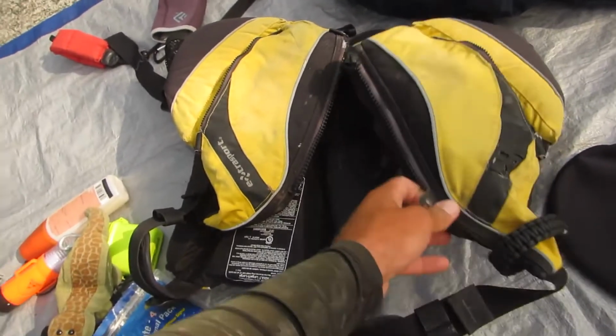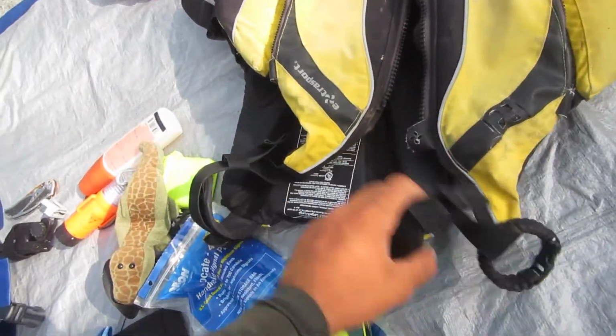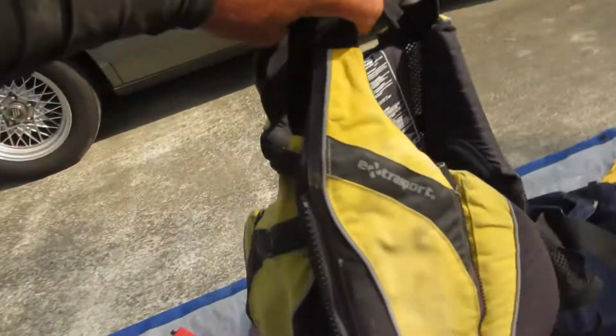Another piece of gear that's very important is your life vest, or your personal flotation device. This is what you wear around your body so that if you fall over or you have to get out of the boat for some reason, you still float. You're not going to sink down. And it's very important for safety, especially when you're alone like I am, that I always wear a life vest.